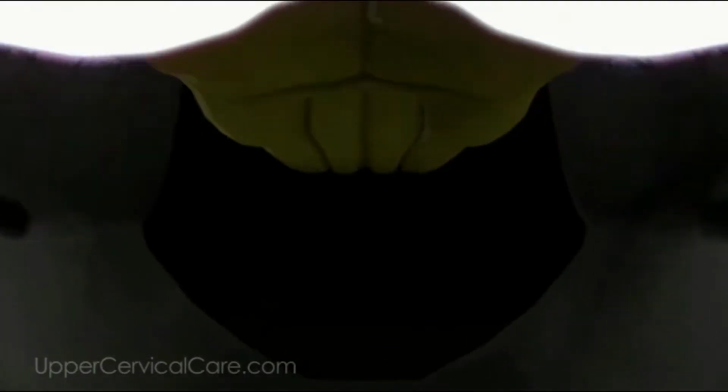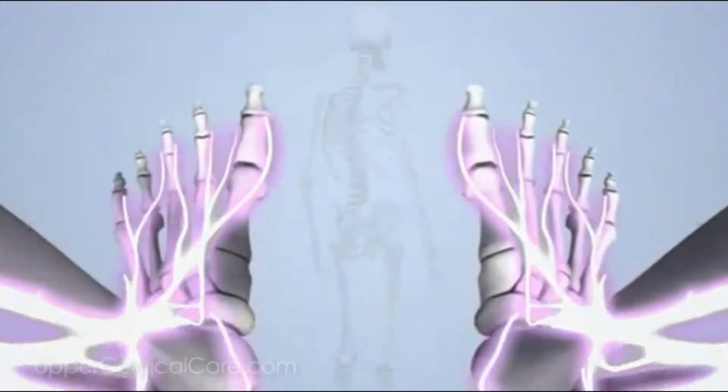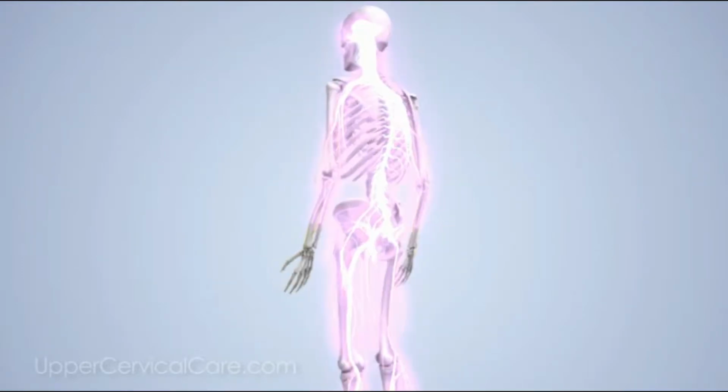Brain health and healing messages leave the brain by way of the brain stem, pass through the neck, down the spinal cord, out over the entire nervous system, to all parts of the body. These messages control everything that goes on in the body. These messages also direct all body healing.